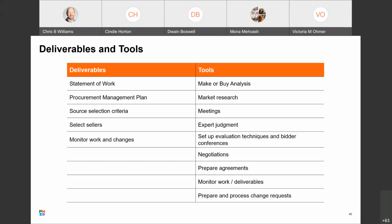We have our tools: make or buy analysis, we'll define that. Market research, meetings, expert judgment, there's a tool again. Set up evaluation techniques and bidder conferences, we'll define that. Negotiations, prepare agreements. Monitor and work deliverables and prepare and process change requests.